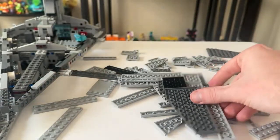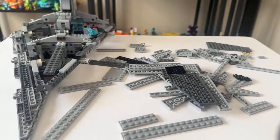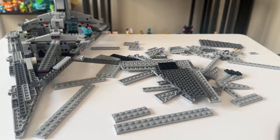Looking good. Let me try to back you guys up a little bit. I feel like I'm too close. Let you guys see a little bit better.